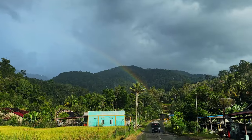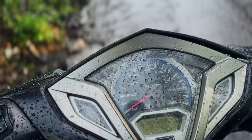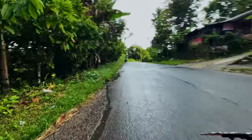That's a really f***ing nice rainbow. So I think it's sometimes worth riding in the rain, right? How beautiful is that? So I continued the journey, when suddenly I made a terrible mistake.